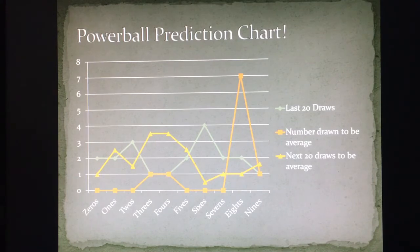And let's look at the PB prediction chart. This is the last 20 draws. Let's look at digit 0s through 9s. And the green line means the occurrence of numbers having those digits in the ones spot in the last 20 draws. So the highly drawn digits were the 6s, having occurred 4 times. So the 6, 16, and 26 combined have occurred 4 times in the last 20 draws. And the lowest occurrence within the last 20 draws are the 2s, 3s, 4s, and 9s, having only occurred one time in the last 20 draws. And the orange line is the number drawn to be average.